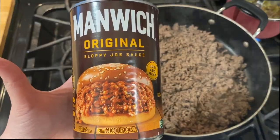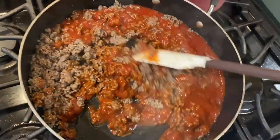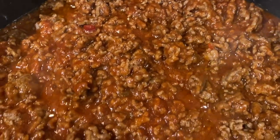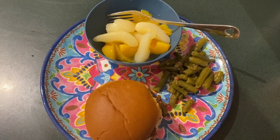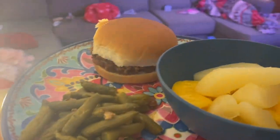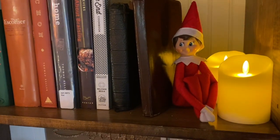Supper. Sloppy Joe. Pears and peaches, green beans, sloppy Joe, and done. Huh? You hungry? Want one? I'll make you one. No? Okay. I think his diet mainly consists of milk and cookies too.